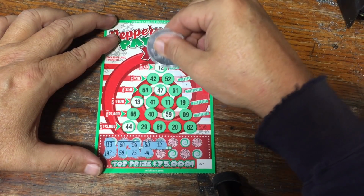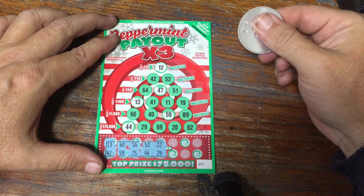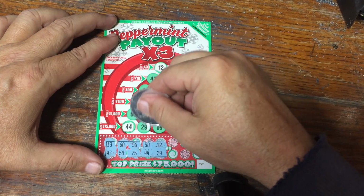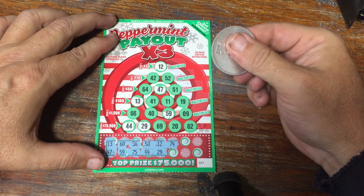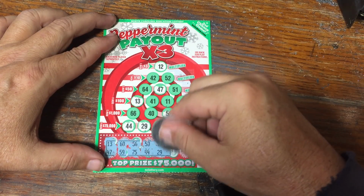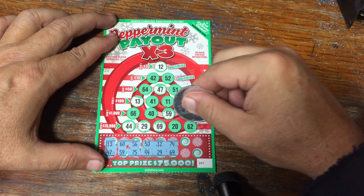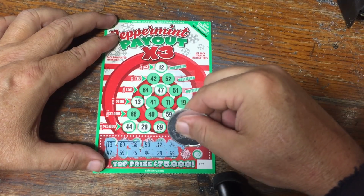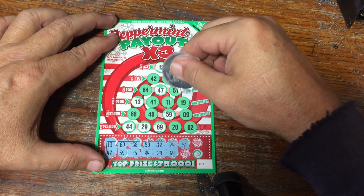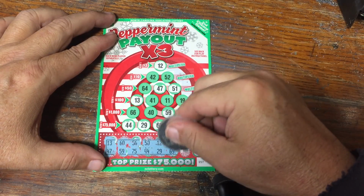Look at that pesky 12 all the way at the top. We got a $3 winner. Maybe more. We can multiply. 29. There's a 29. 74. No 74. 69. There's a 69. Two more numbers and we'll have $75,003. 51. There's 51. We need a 64 for a big 50.